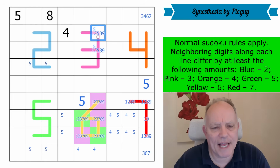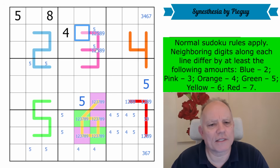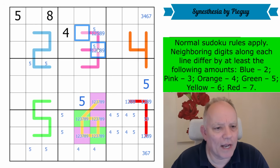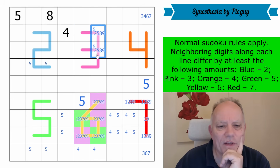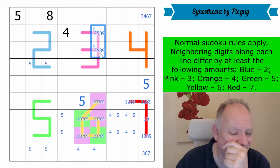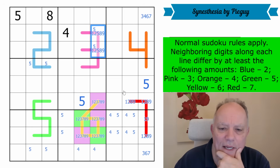If 5's here, no, it can be a parity changer. It doesn't have to have cells of the same polarity there. Okay, maybe I should think about what 5 is keeping away. So 5 can't be with 6, 4, 3 or 7 here. 4 obviously, I suppose. I don't know. I don't think I'm getting very far with that.